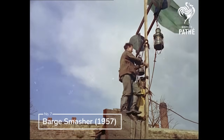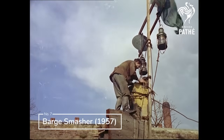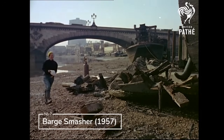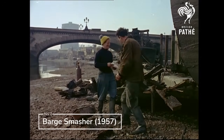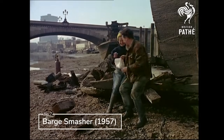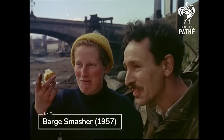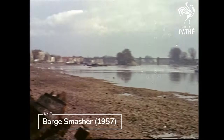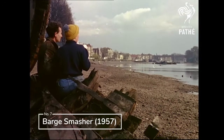Compulsory navigation lights mark the position of a wreck so that it doesn't become a danger to shipping. This, by the way, is another attraction of the job, a picnic lunch in one of the loveliest river settings you could wish for. Yet another pleasant aspect of an average day in the life of Britain's toughest housewife.